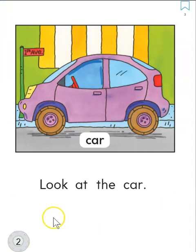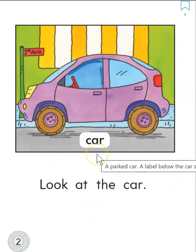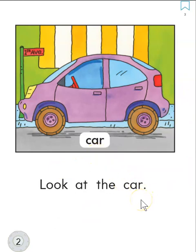My pointing finger is going to go under the word as I read along and follow along with the words as I read the sentence. You'll notice in the picture there are labels that match the last word in each sentence. We can always use the picture to help us with our words and reading by using the letters in the words, the sounds in the words, to help us along with the picture as a clue.